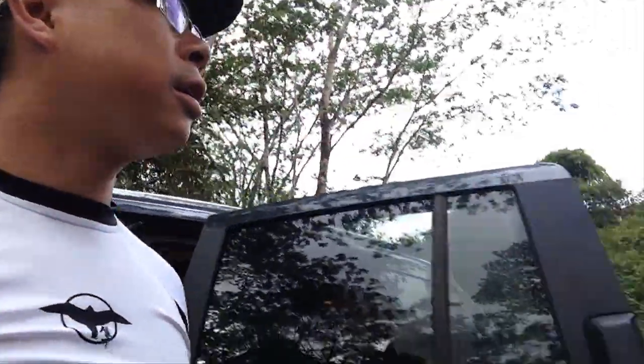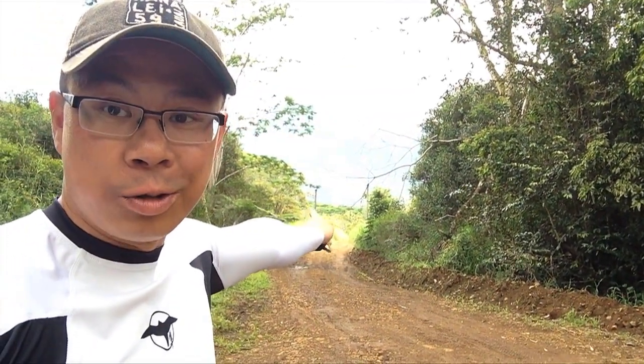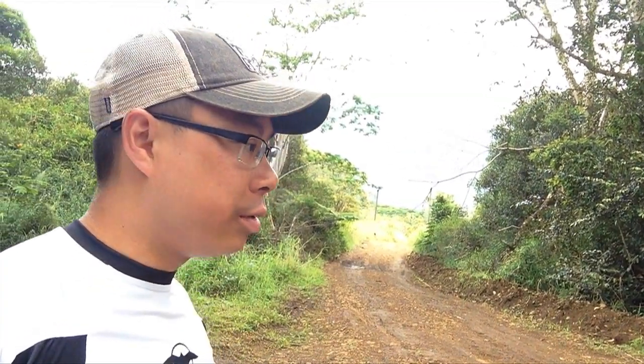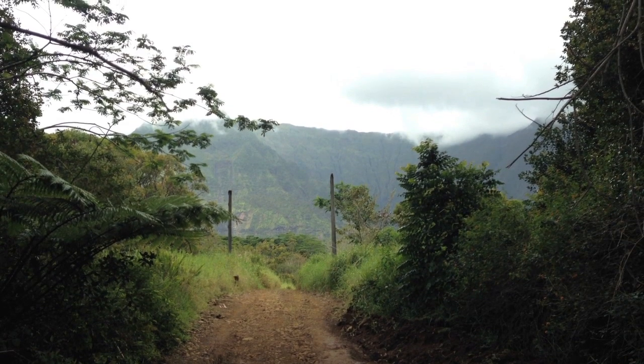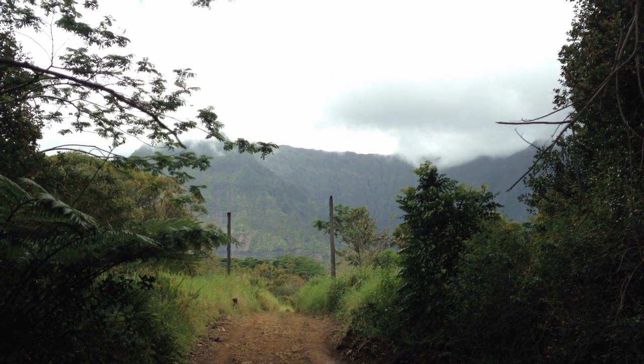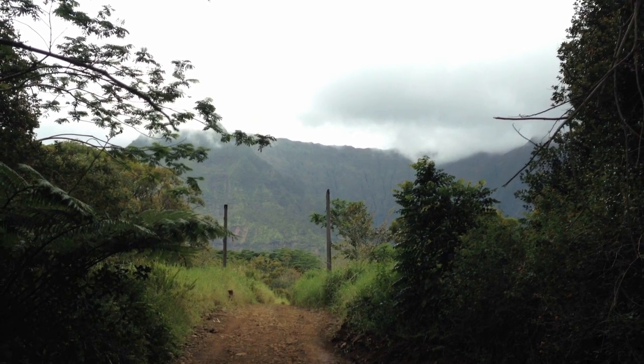We are here, and you see that in front of me? That's the original gate to Jurassic Park. The ride was bumpy as hell. Pretty adventurous and exciting. We made it finally, and the view is going to be beautiful once we get there. There it is. That's the original gates of Jurassic Park. Just try to imagine it with the big, awesome gate there. That's where it would be.